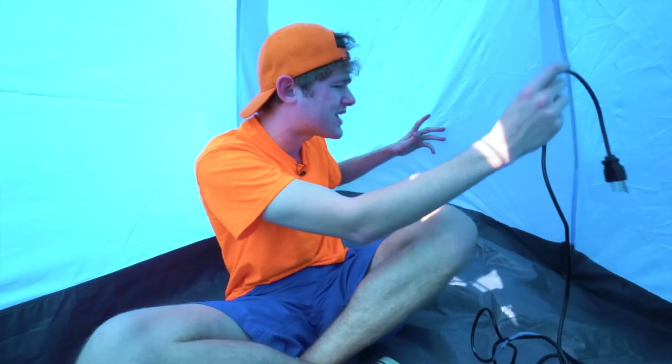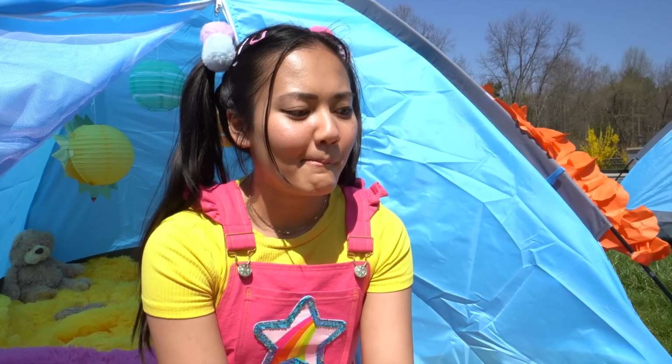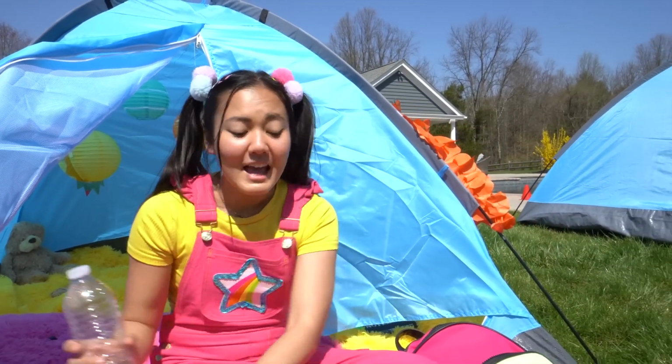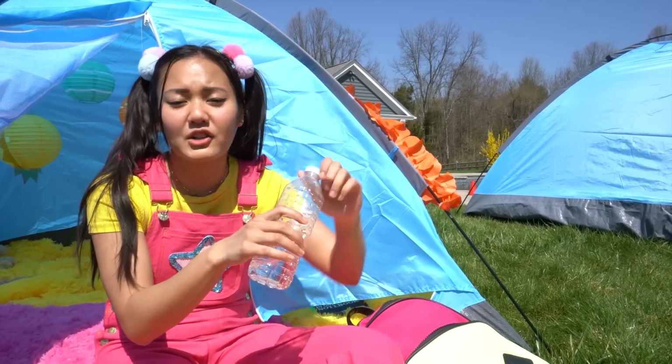This can't be happening. Oh, no basketball, no movies, no video games. This is the worst tent ever. We've been out here for a super long time already. I'm getting super hungry all of a sudden. That's one of the most important things you should bring on a camping trip: food and water. It's a good thing I brought my favorite food, PB&J, and a banana for extra energy, and of course, some water to stay hydrated.